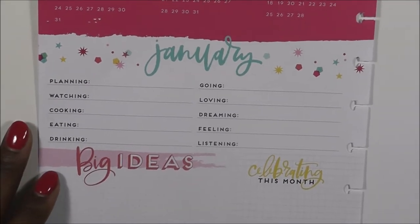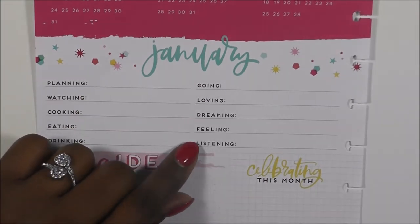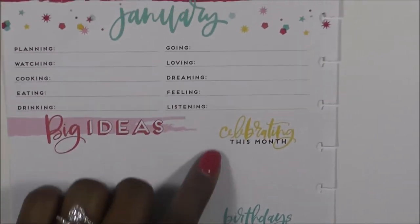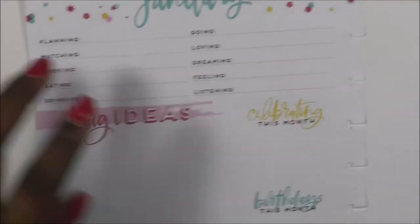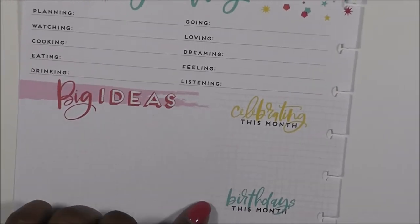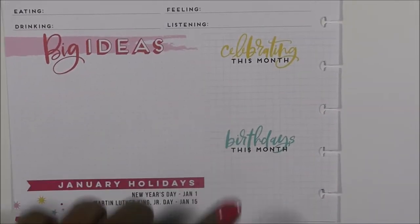All right, so this has a setup: planning, watching, cooking, eating, drinking, going, loving, dreaming, feeling, listening, okay? Big ideas, celebrating this month, birthdays this month, and holidays. Now, I'm probably gonna cover up celebrating this month, just because the holidays are already down here and there's nothing that I really celebrate this month. And in my personal planner, that's where I'm going to be keeping my birthdays. So there's no need for me to use that either.